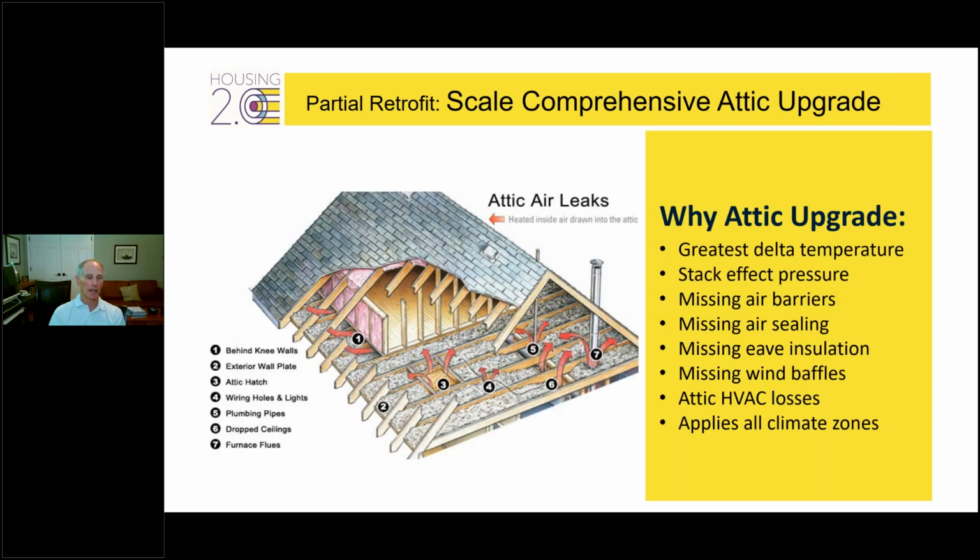Okay, the attic upgrade is part two. Okay, partial retrofit. Everywhere in the country, attic upgrades make tremendous sense. You have the greatest temperature differential between the attic and the home than you do between outside and inside because of the high summer temperatures. You have a constant stack effect pushing pressure up against the attic. You're missing air barriers there constantly. You're missing air sealing there on a regular basis. You're missing eave insulation and baffles, attic HVAC losses, and like I said, applies to all climates.